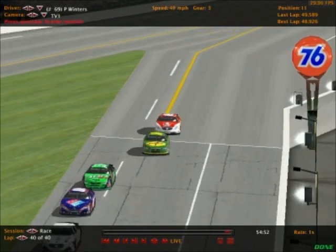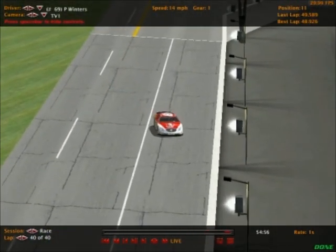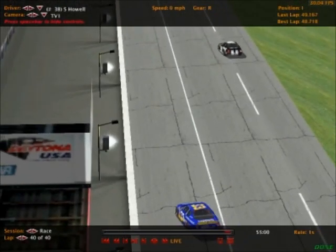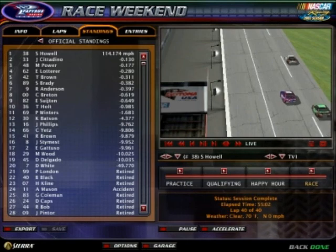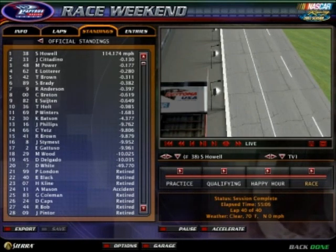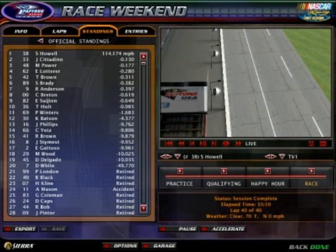And eventually... he started pretty far in the back. He may have even started all the way in the back. Ooh, almost ran into the 89 car. But Sean Howell has won this race. We are done over here. And look, 20 cars have finished. Dylan White is so far behind.